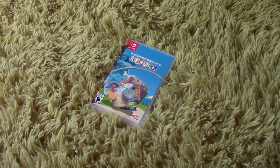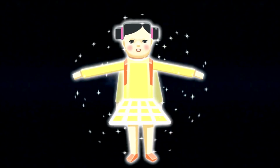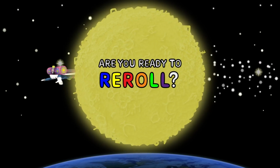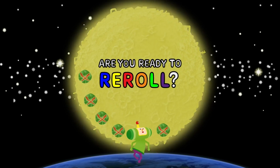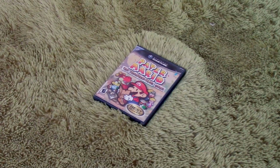I ended up receiving the Switch remaster from my other friend as a birthday present last year, and I played through it all again a few months ago. It's a very fun game that started with a simple idea and decided to add layers of lore and a beautiful art style to it. Okay, enough show and tell. Up next is Paper Mario.